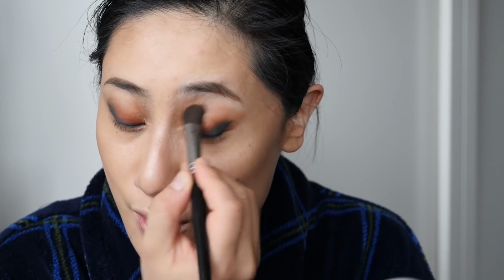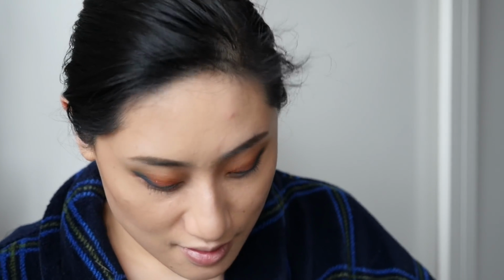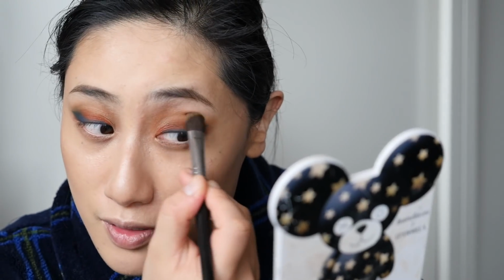I feel like this side looks better than that side. I always feel like I have definitely one better side than the other. One that cooperates, and then one that just decides, screw it, I'm just gonna do what I want.